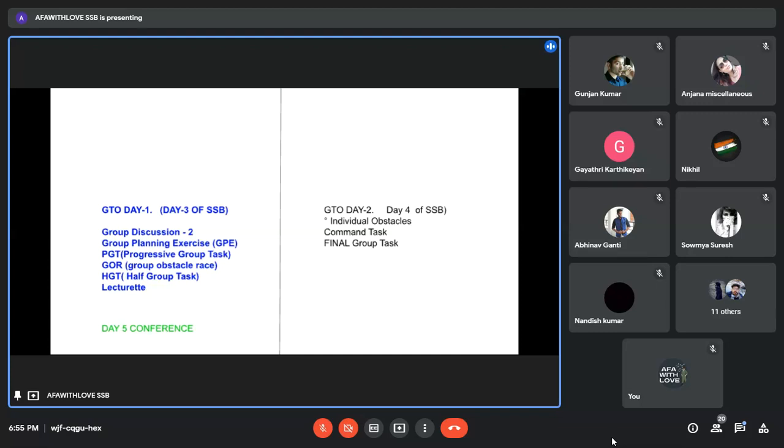After that, your day 5 is your conference. In the conference, generally you are taken to a hall. One person comes there and motivates you for your further life events. Then you will be taken individually, one by one. Every person will go into a hall where some officers will be seated, those who have assessed you throughout the 5 days. They will talk about your personality. If they have any doubts regarding you, they can clarify them with you. And they will ask some basic questions related to your stay, food, and your experiences in the SSB.